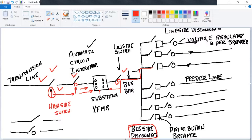We have the distribution breaker. The next component. Then we have this switch that's on the opposite side of the breaker. It's on our line side. So what do we call it? Line side disconnect. Then we have, and I know this looks like an open switch, the voltage regulator. Its purpose is to regulate voltage. And then we go out onto our feeder line.